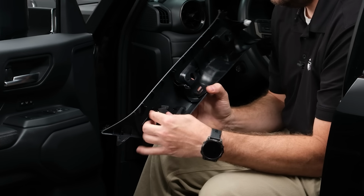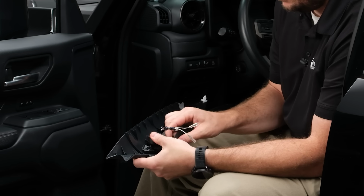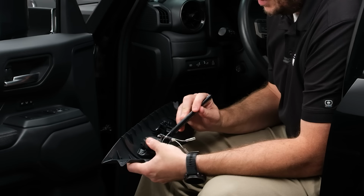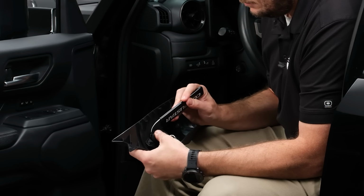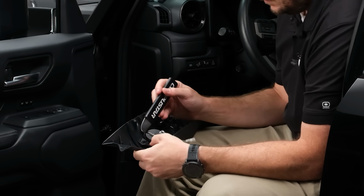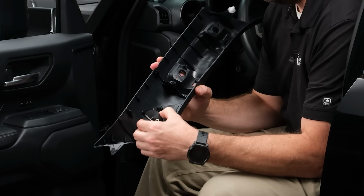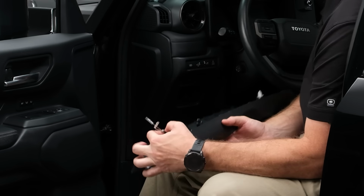Again, you may need to use your panel tool to pull the tabs back. Gently pull the tabs back until there we go. Our tweeter pops nicely in place, and now that 3D printed cup is holding the tweeter into the A-pillar. So now we can grab our crossover.